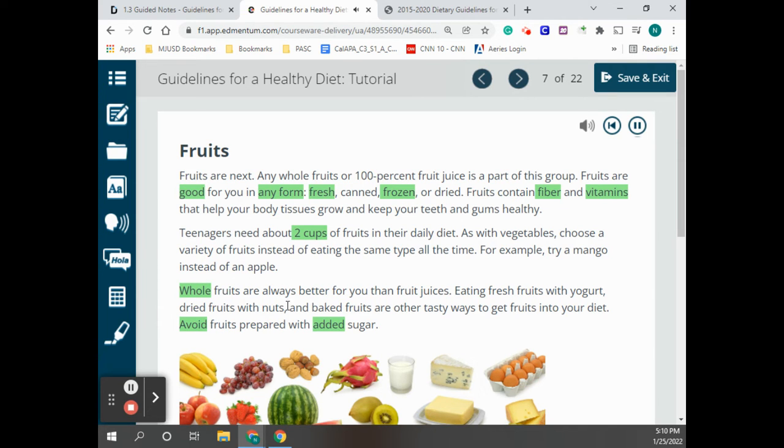Whole fruits are always better for you than fruit juices. Eating fresh fruits with yogurt, dried fruits with nuts, and baked fruits are other tasty ways to get fruits into your diet. Avoid fruits prepared with added sugar.